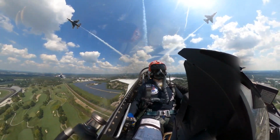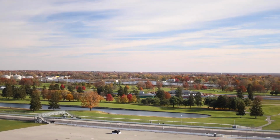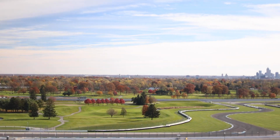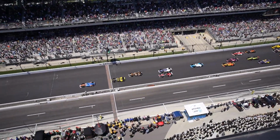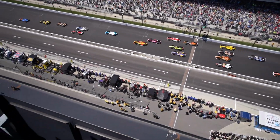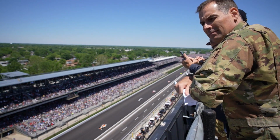Unbelievable, spectacular view of almost the entire facility. Certainly of all the passing corners on the road course you can see from up here. Beautiful view of downtown Indianapolis. And we're right now about on this platform, about 160 feet above the racetrack surface down there. And then above us, you can't see it very well, but the flagpole that goes up is 199 feet.